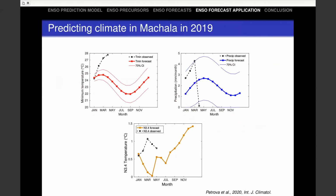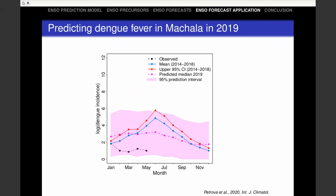And then at the end of 2018, we repeated this exercise, but at that time there was a mild El Nino ongoing in the tropical Pacific, and we wanted to test the prediction framework in this kind of conditions. And again, we predicted the climate variables in real time, and we used this for the forecast of dengue. And we were successful in showing that the dengue incidence would not exceed this time the mean of the previous 5 years and would actually stay well below it, as you can see on this figure.